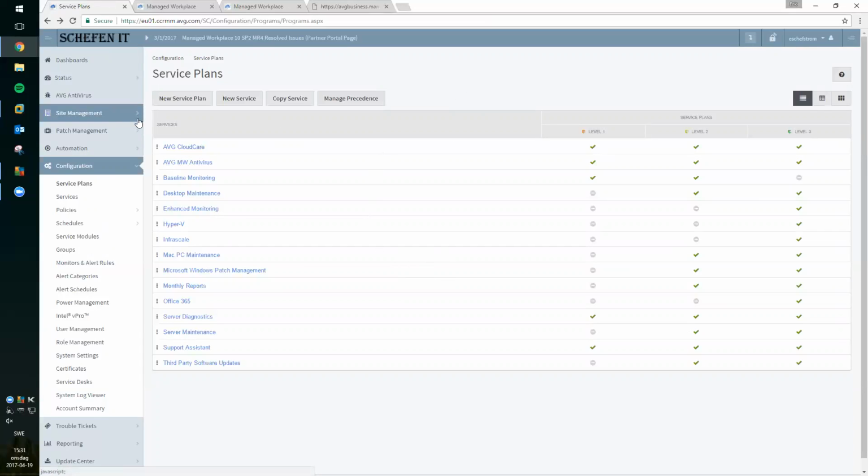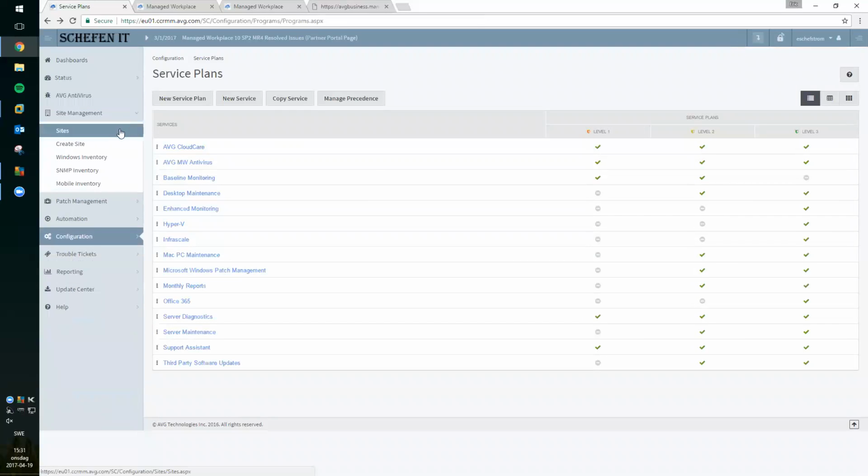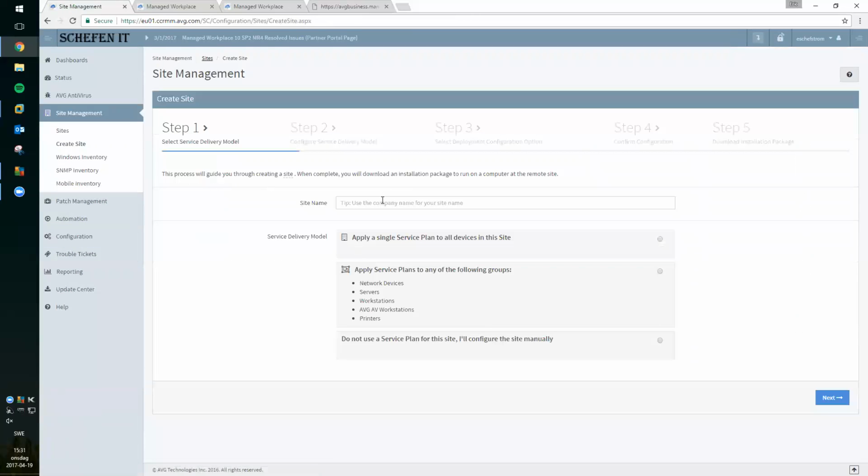So going forward from this, I would like to show you how to deploy new sites. It's a very easy process. I would just simply go to the site management and create a new site. Give it a simple name like customer. From this, I would choose to select a service plan for all the devices in this site. And a site is typically a customer or a customer's office.